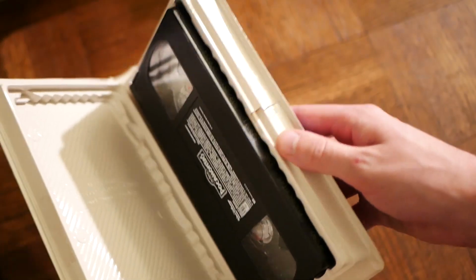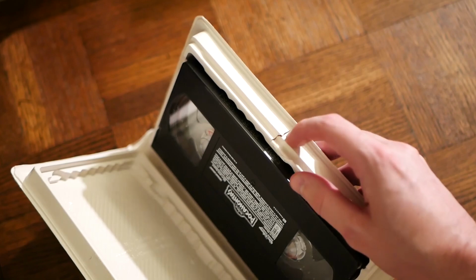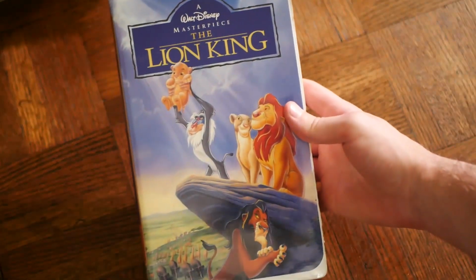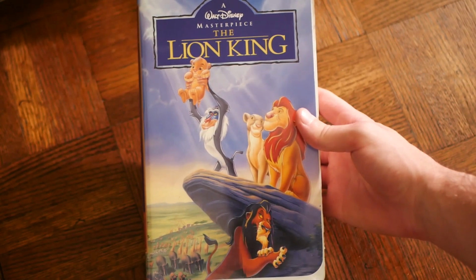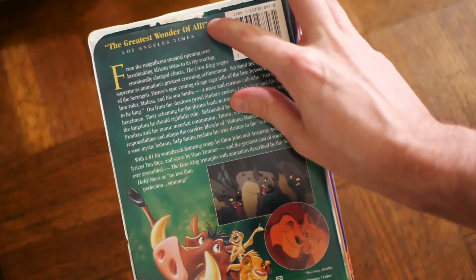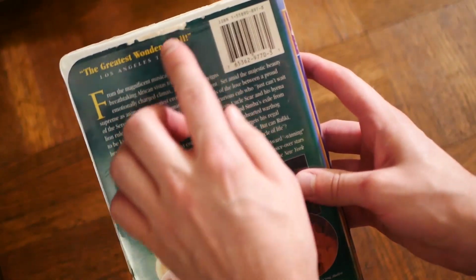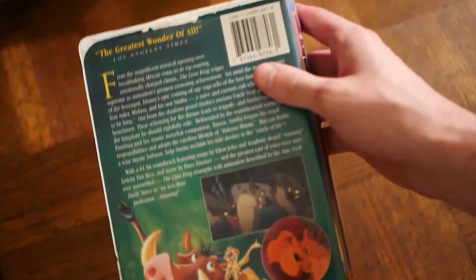Oh, this happened a lot with VHSs back in the day, especially these Disney ones. They would get cracked like that. Oh, The Lion King. This was one I always borrowed but never actually owned myself. Again, epic cover. They should really just go back to some of these VHS covers for the recent releases. These are beautiful. More damage. I think that was inevitable. If the insert paper got above or below the protective plastic, it was going to get damaged.